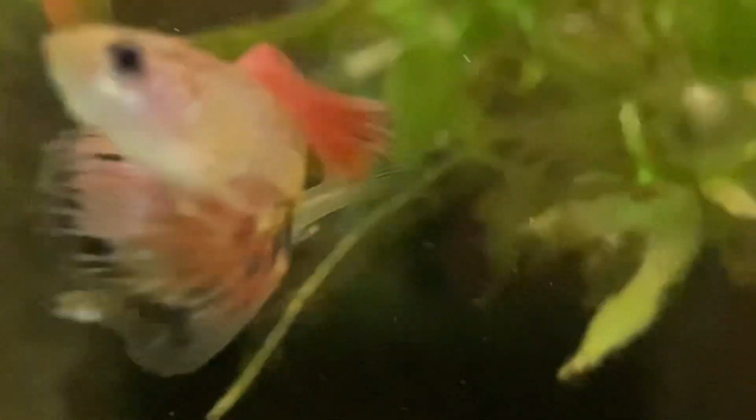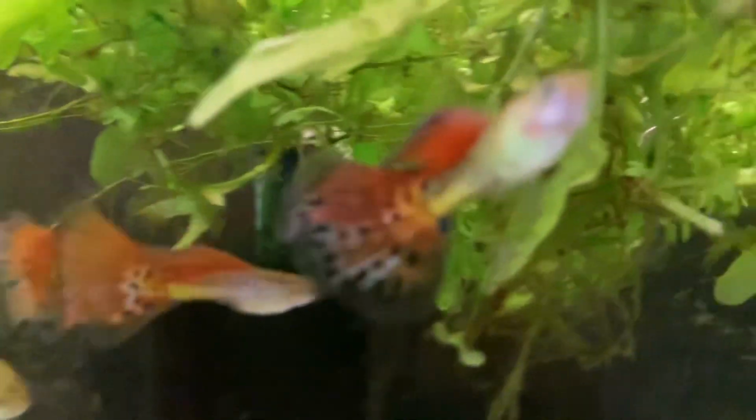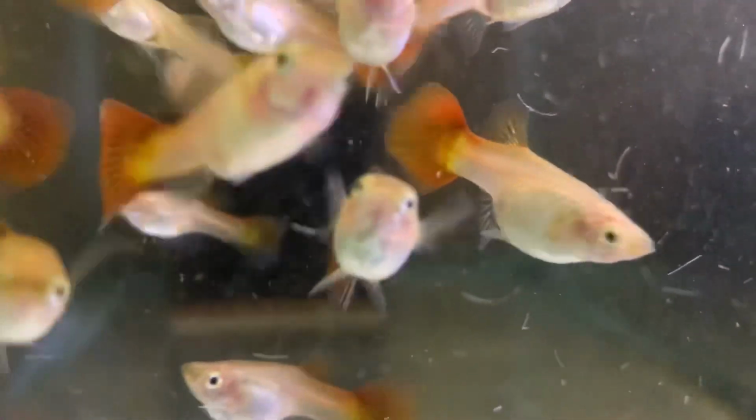So interesting fish. I really kind of like these. These are just something I'm going to sell because it's just a red Cobra guppy. These are some more roebuck reds. Tank's a little dirty. Mostly just females. And this tank has to come down.